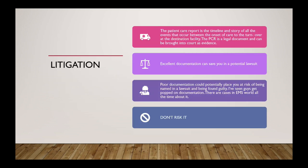We want to do good documentation to prevent litigation. The patient care report is the timeline and story of all the events that occur between the onset of care to the turnover at the destination facility. That PCR is a legal document and can be brought into court as evidence. So we want to write every document like it may be presented as evidence, because it could be.